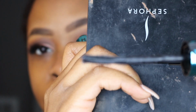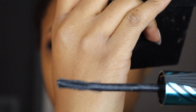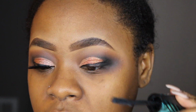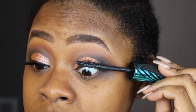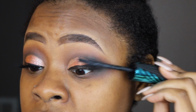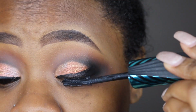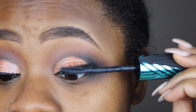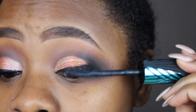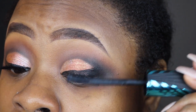So this is what the wand looks like. I really like wands like this because I feel like these type of wands give you more control as far as when you want to make sure you get the product completely through each hair. So I'm actually going to use this mascara today in my video so you guys can see how it is. I know it's kind of hard to see considering that I have all this black liner on, so you can't really see my lashes that well, but it coats them really nicely and gives them a lot of length.